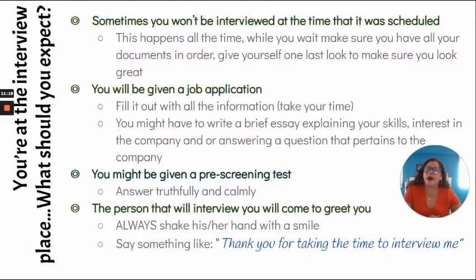And then a person will greet you saying that he or she is so-and-so and they are going to be interviewing you. Always make sure that when they arrive, you shake their hand if the situation with the pandemic becomes a little bit easier. If not, make sure that you acknowledge them and say, "Thank you for taking the time to interview me today."